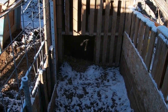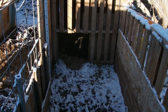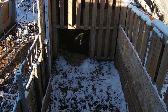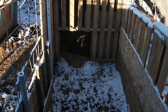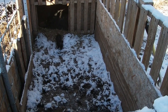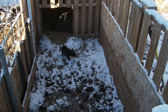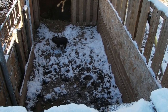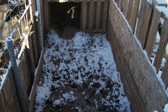We got baby pigs. She started having them last night. You can hear them in there. She's pretty protective. There's one. Keeping them warm. Oh, here we go. We got a little baby. Coming out. That black. Should have stayed inside. It's cold out here, Lily.